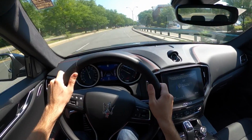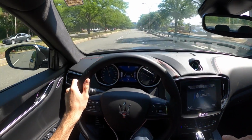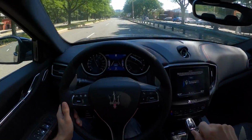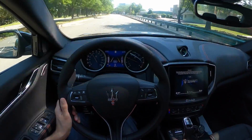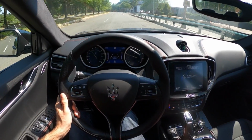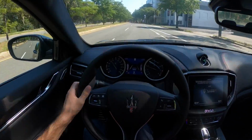This has the Skyhook active suspension, and another thing that I really love about Maserati and Alfa, these cars are simple. There's not a million menus I need to go through. I have sport mode, I have regular mode, I have my suspension setting. It's just all right here. I don't have to go hunting for things. I can just hit it without thinking.